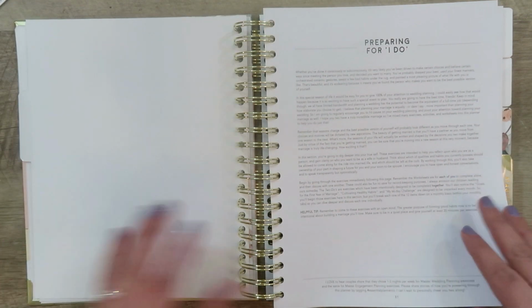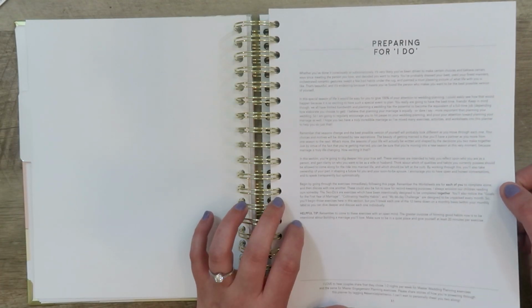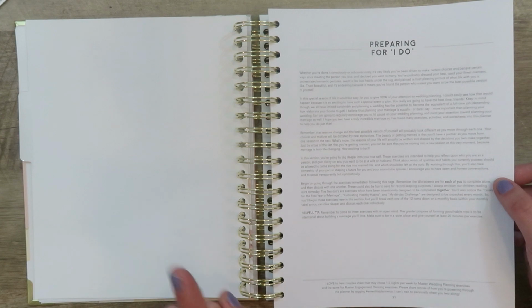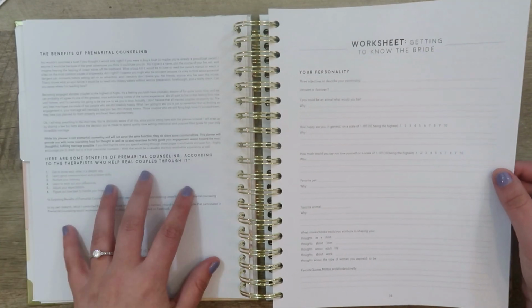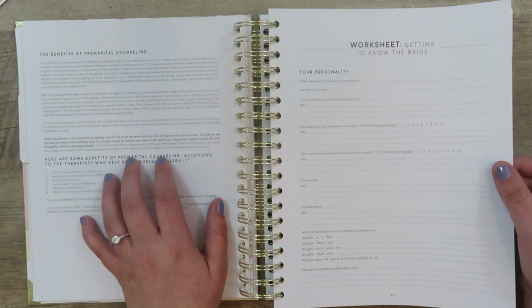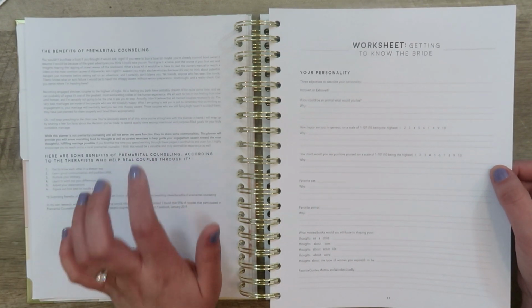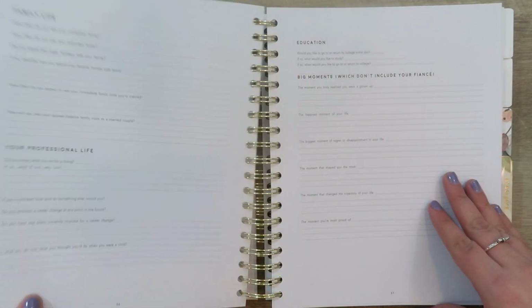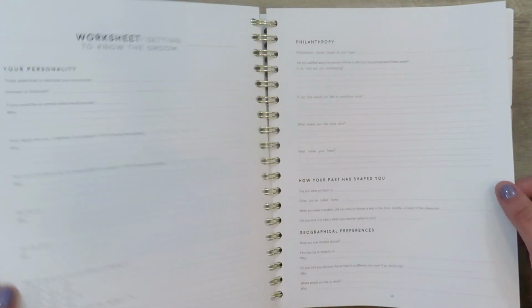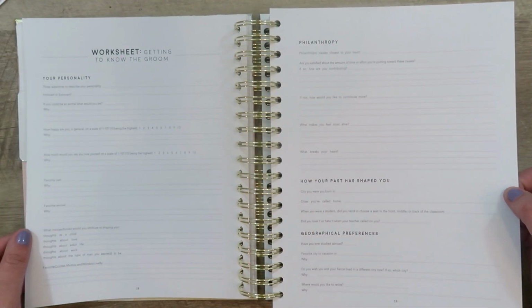Then we have engagement planning. So I think this is sort of the relationship aspect of it, which I have found most planners don't have. So we have preparing for I do, the benefits of counseling, which I feel like if you're getting married in any sort of religious setting, the person who is performing the ceremony usually will include this. So then you have getting to know the bride, all these questions. Oh my gosh, look at all these questions. Holy moly, you're supposed to answer these together. Getting to know the groom.